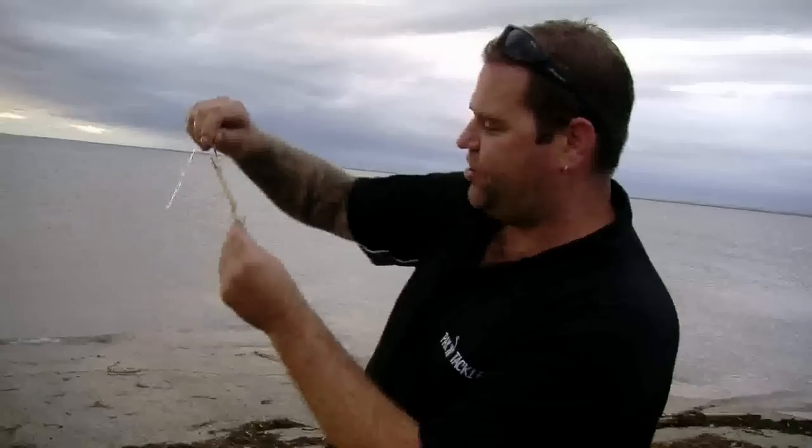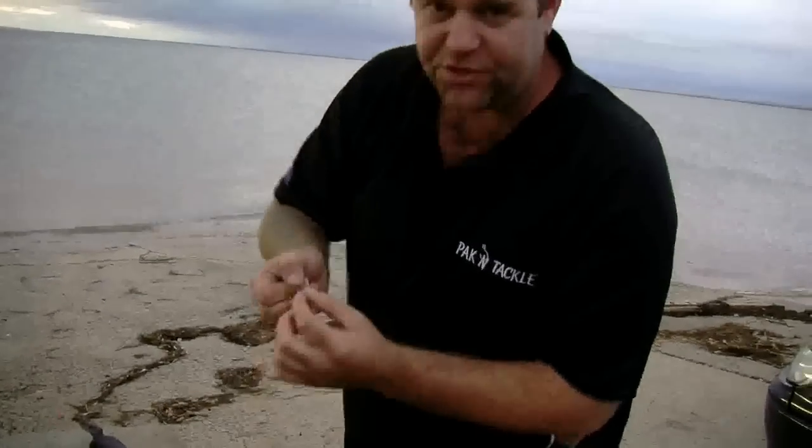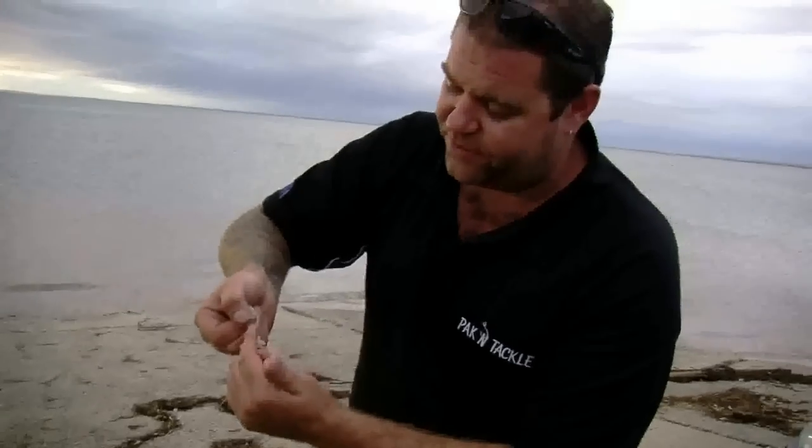I'm using Black Magic C-point hooks. I find these C-point hooks are very sharp. They've got little chiseled edges right at the tip, which you won't be able to see on camera, but it's heaps better for penetration.